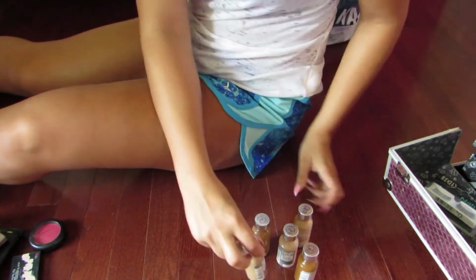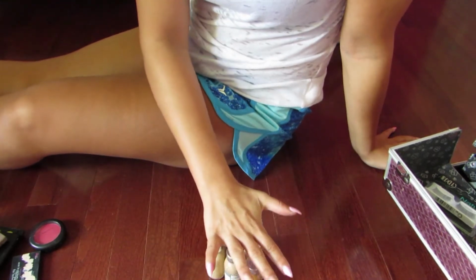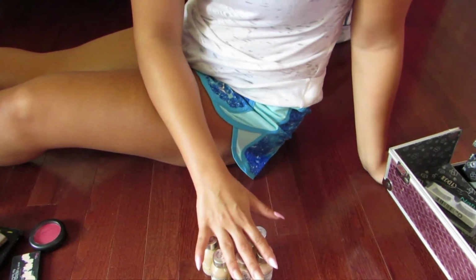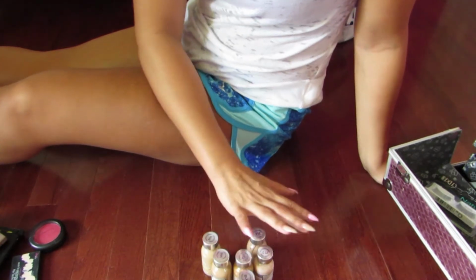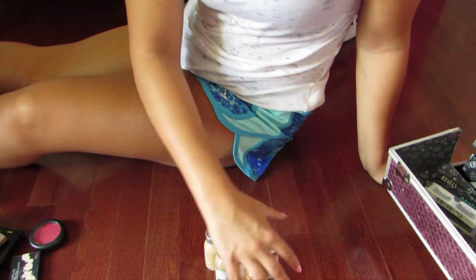I do plan on buying every single one of the colors of these foundations, but for now these have done very, very well together. The reason why I chose these colors is because they match a variety of skin tones. They work when mixed well together. I can basically get every single skin tone that there is out there with these colors.